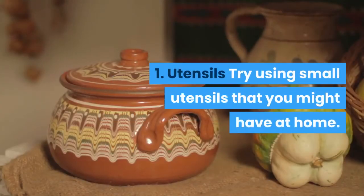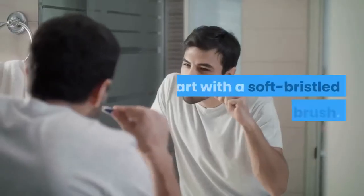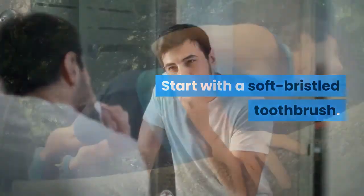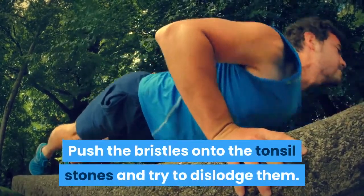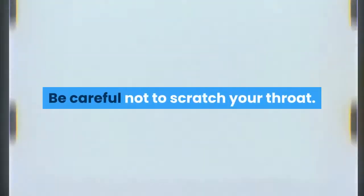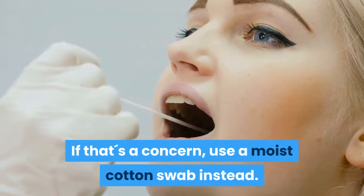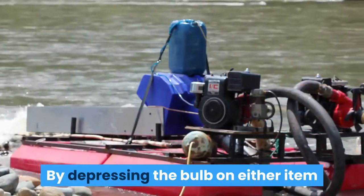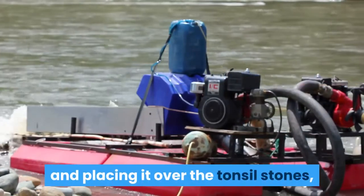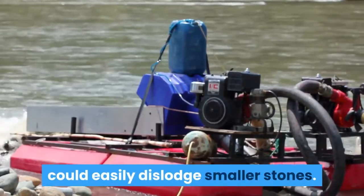1. Utensils. Try using small utensils that you might have at home. Start with a soft bristled toothbrush. Push the bristles onto the tonsil stones and try to dislodge them. Be careful not to scratch your throat. If that's a concern, use a moist cotton swab instead. You might also have a medicine dropper or aspirator bulb handy. By depressing the bulb on either item and placing it over the tonsil stones, the suction created by these items could easily dislodge smaller stones.